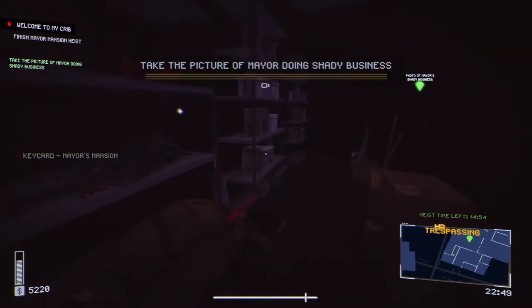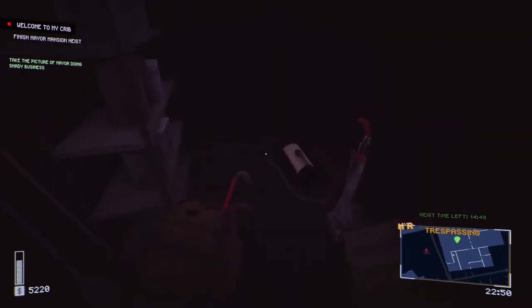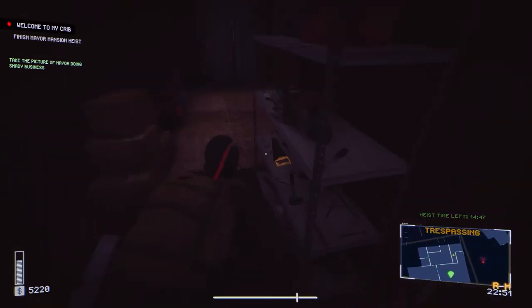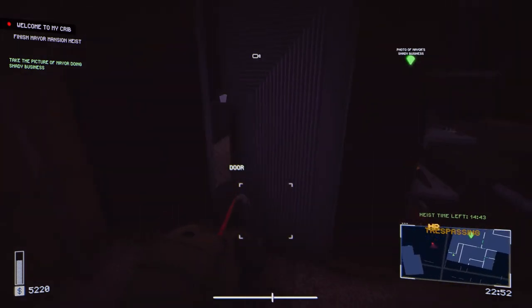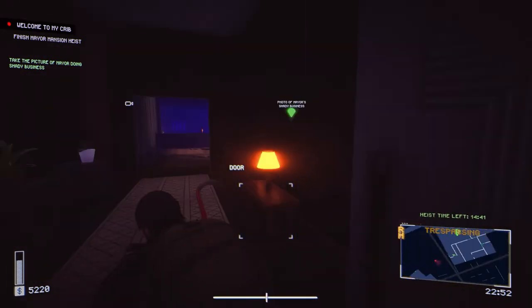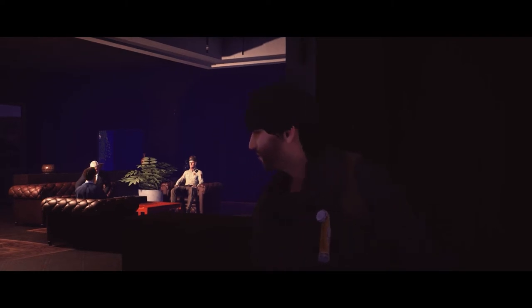Anything good in here? A camera nearby. Nothing else good though. That sword, I like it. I like the handle. Very striking, isn't it? Alright, photo the mayor doing the bits, I assume. Here we go. Try not to pant too hard. You know, he's not doing his shitty bits just yet.